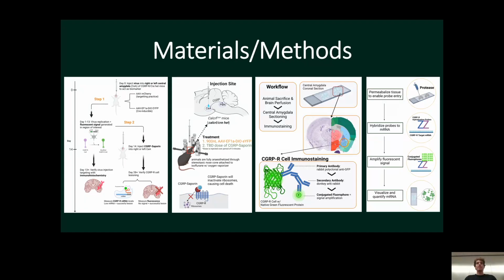If you'll direct your attention to the left of the slide here, you can see a general outline of the project. First thing we need to do is establish a biomarker in the central amygdala. In this case, we're injecting a virus into that region of the brain that's going to show a fluorescent signal. About 13 days after the injection, the signal will be generated, and it's important for us to verify that we injected that virus into the correct location.